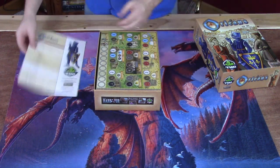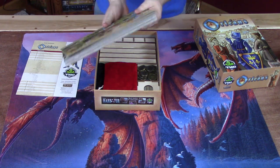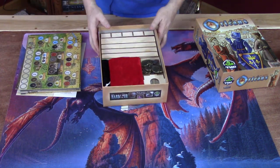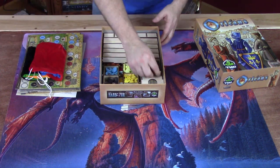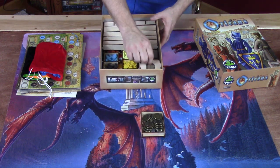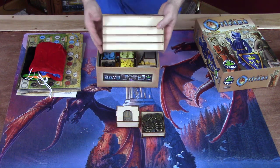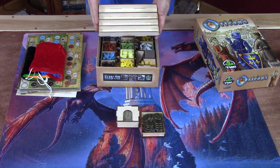This game is so fantastic. Wonderful player boards, great map. You can see there's a lot of thick stuff going on there, but this is really great. Not only do they have a place to keep all the nice bags for the game, but they have removable trays for your money. There's removable trays for our buildings. There's a tray provided for all the original chits that come with it, the cardboard components.